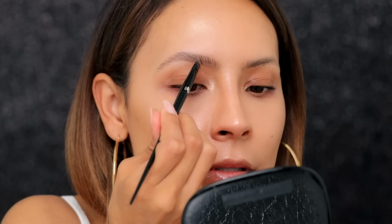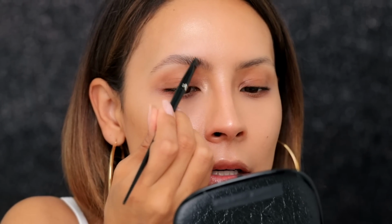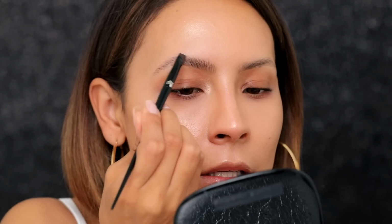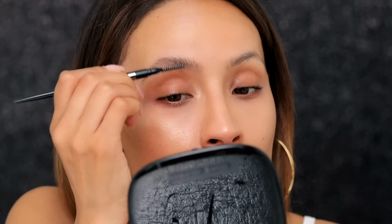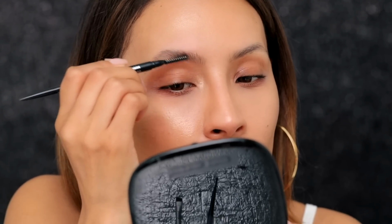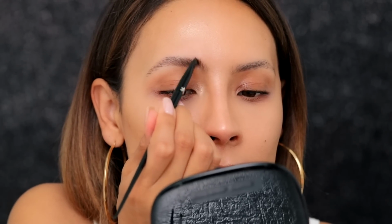And again, we're gonna start with the hair-like strokes. Going in a little bit darker this time. And if you feel like for some reason you made a line too dark, it's totally fine. Just take your spoolie and comb through it. We're gonna go in and darken the rest of the brow now, so it's all gonna blend in.